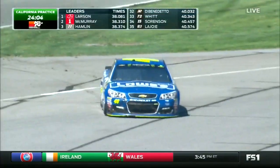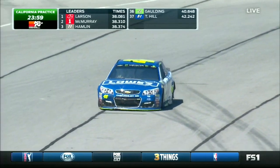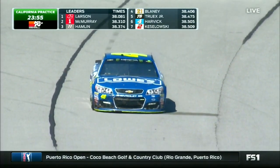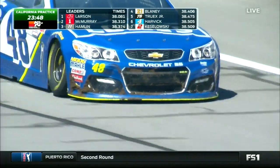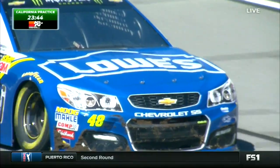Caution in turn four, and it's Jimmy Johnson having trouble in turn four. Yeah, I just saw him going around down there. Got a lot of damage there, left side, looks like. I think he's going to have some damage to that splitter, too. He got in the grass pretty hard with that. You can see it bend up there. The hood is not buckled, but I'm sure it's not good. It took a good divot. That's a divot, all right.